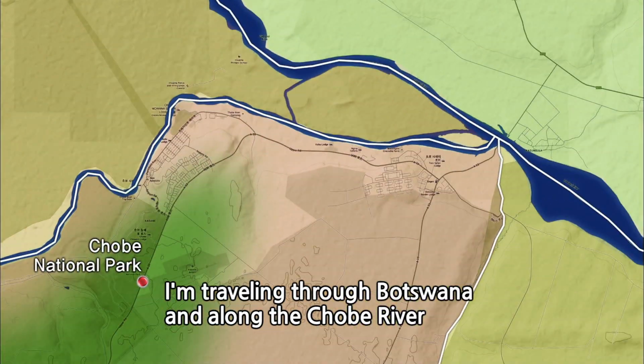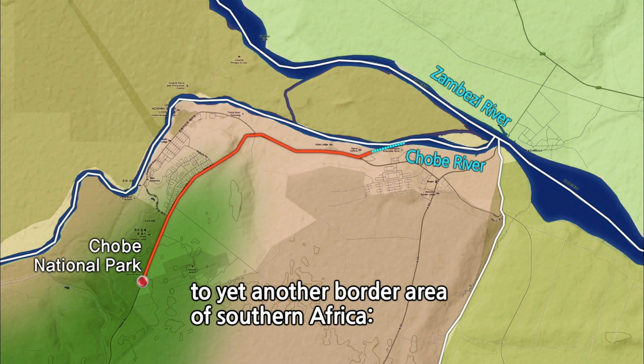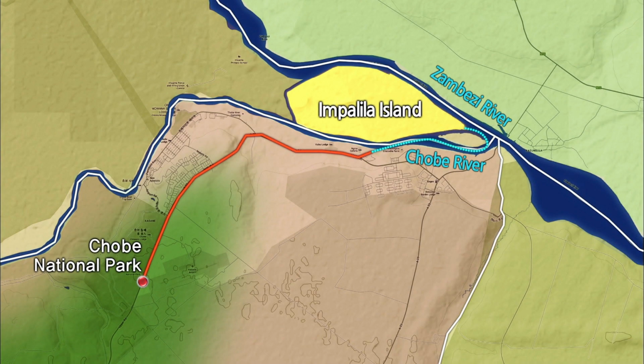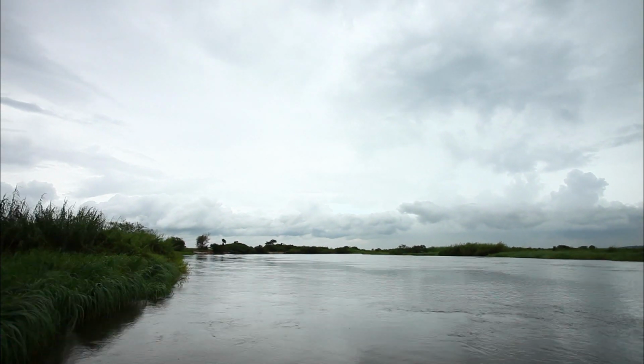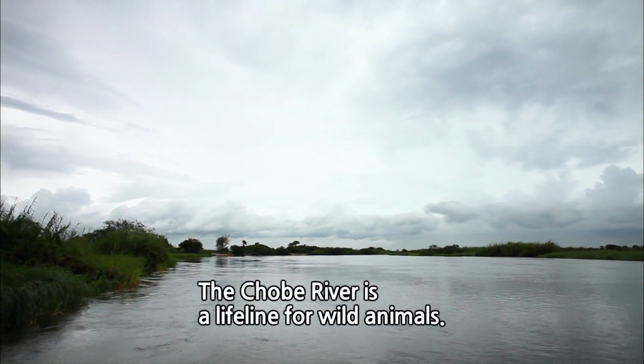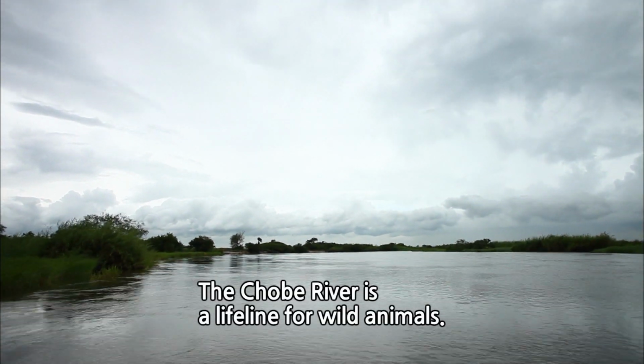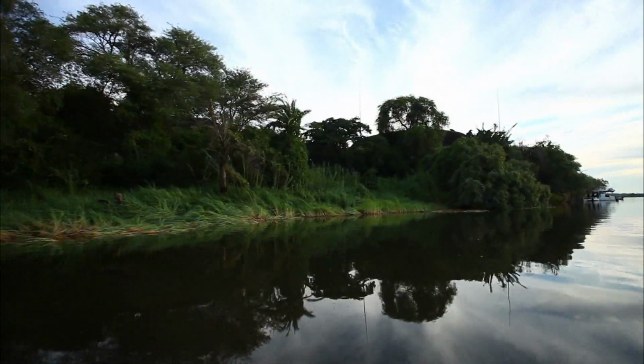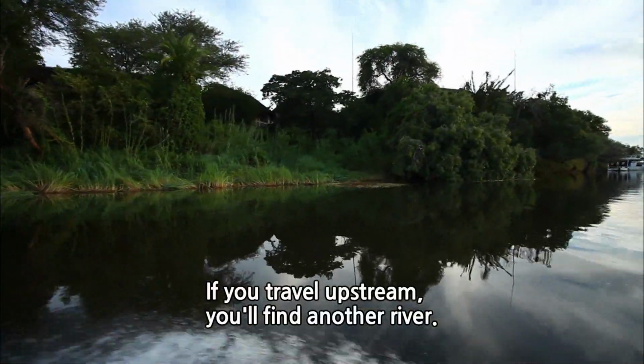I'm traveling through Botswana and along the Chobe River to yet another border area of southern Africa, Impalila Island in Namibia. The Chobe River is a lifeline for wild animals. If you travel upstream, you'll find another river.